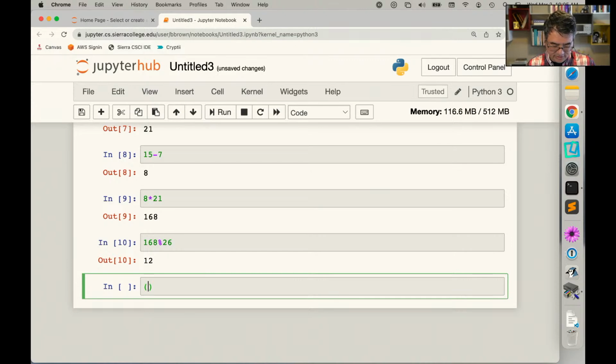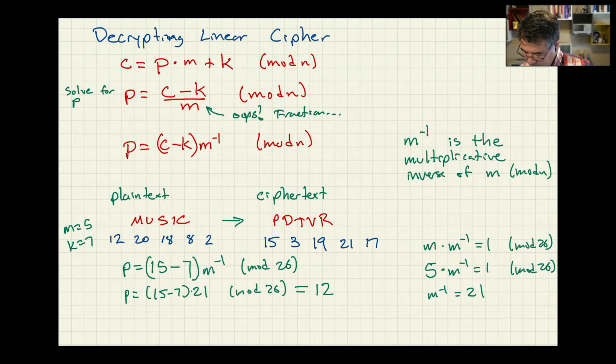Okay, I can run that calculation all together instead of one at a time. Okay, so we get 12 out of that calculation. And is that correct? Is 12 what we're looking for? Let's see. So we plugged 15. 15 was our ciphertext, and we want to reverse this calculation. And sure enough, we end up with 12. Let's try it again, just to make sure that wasn't a complete coincidence.